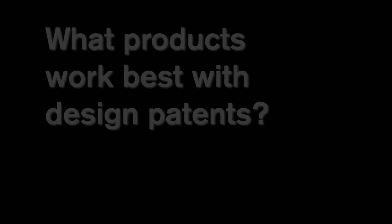And today we're going to be talking about various different ways that you can protect the outward appearance of a product.